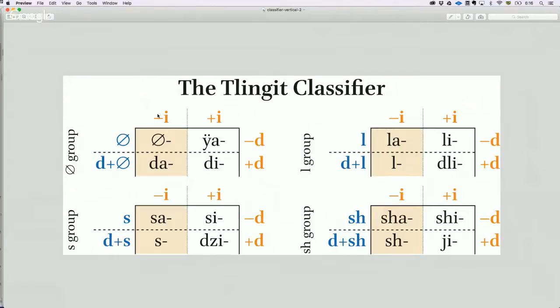Minus I is every other mode, so future, hortative, negative, and things like that. The imperfective, it's hard. It depends on what verb type it is. So we've got minus D and plus D, and this is how we would talk about these things now. It depends on who you talk to, but the Tlingit linguistic community would say if the classifier is ya, we would call that minus D, 0 group, plus I. And these are just ways to sort of talk about it.